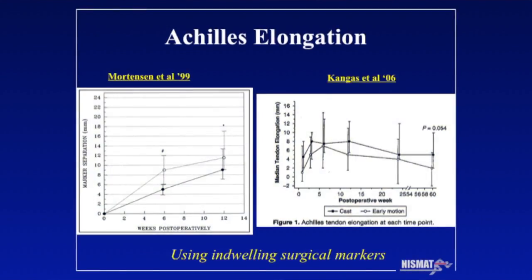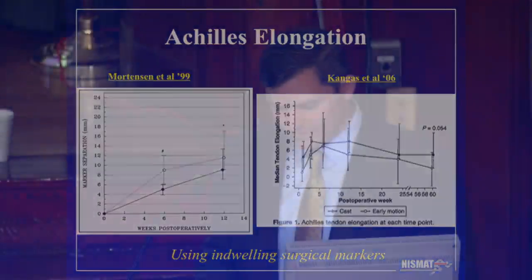If we continue to look at this, we could see here in Mortensen in '99, same thing. This was a delayed versus a mobilization study in Achilles repairs. And once again, these guys saw elongation of that tendon by 12 weeks. Oops, sorry. And then the same thing in Kangas. Kangas showed the same thing. He showed elongation from the onset of surgery all the way to the end. So the tendons were elongated.